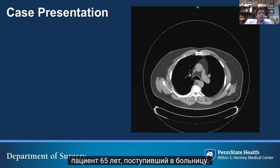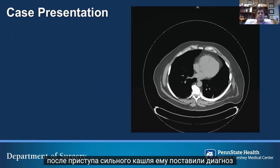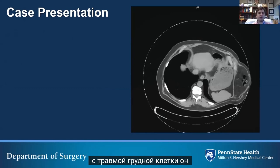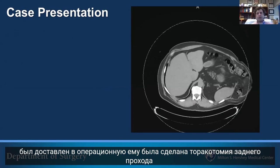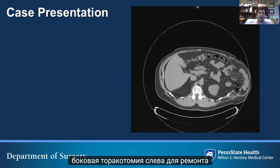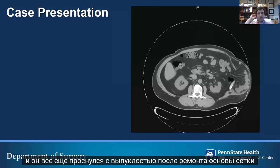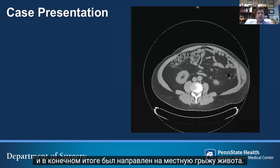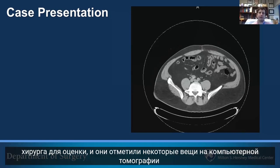This is a 65-year-old patient who presented to an outside hospital after a bout of forceful coughing. He was diagnosed with a traumatic injury to the chest wall. He was taken to the operating room and underwent a posterior lateral thoracotomy on the left for repair. He woke up still with a bulge, having had a mesh-based repair, and was ultimately referred to a local abdominal hernia surgeon for evaluation.